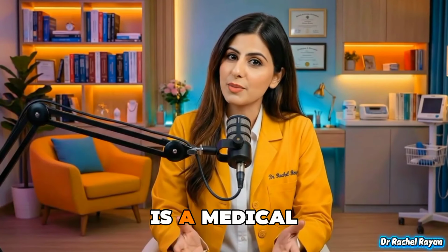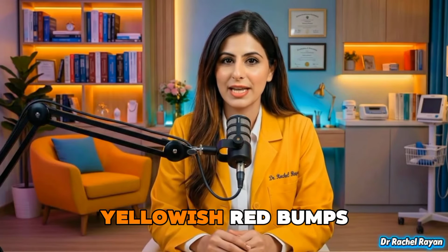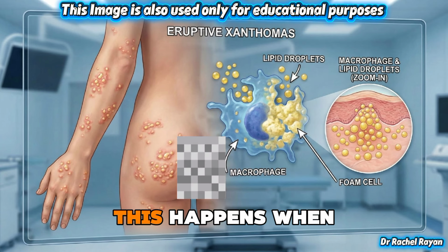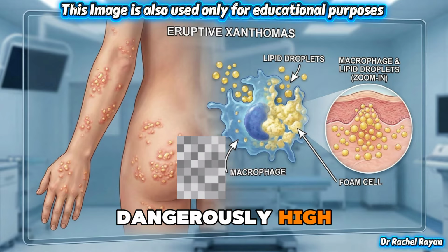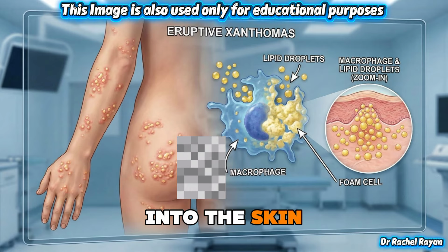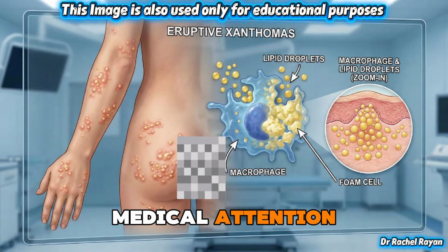Sign number 9 is a medical emergency that shows up on the skin. It's called eruptive xanthomatosis. Suddenly, overnight, you might break out in hundreds of small, yellowish red bumps, usually on the buttocks, arms, and legs. They look like pimples, but they are firm and have a yellow center. This happens when the triglycerides, the fats in your blood, are dangerously high, often because of uncontrolled diabetes. These bumps are actually deposits of fat leaking out of the blood into the skin. If you see this, your pancreas is at risk and you need immediate medical attention.